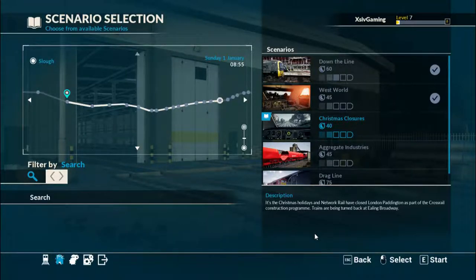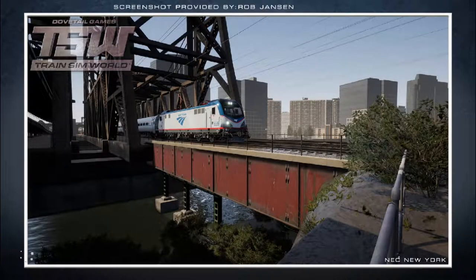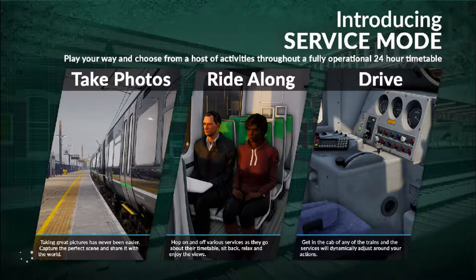So let's get that started up, get that all loaded up. And what we're going to do is, of course, the train journey from, I'm not entirely sure where it's actually from, but we'll go with the flow as it happens, of course.